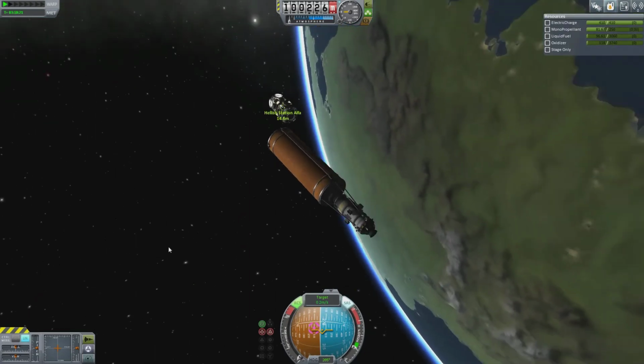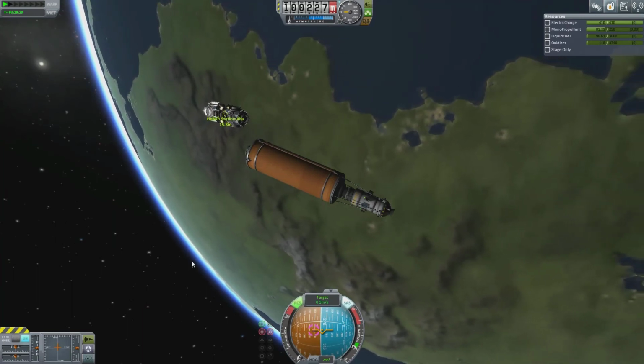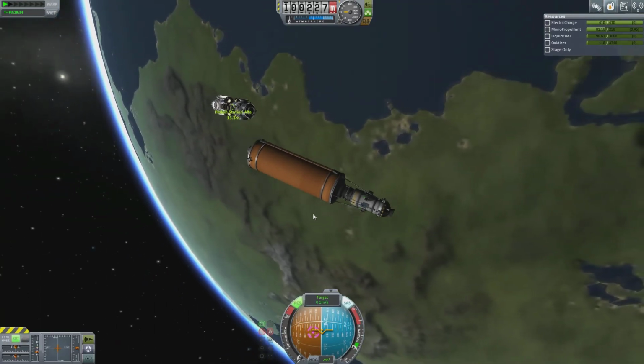There we go. I think that's pretty much done that. We need to be a little bit further away, actually. That's too close. There we go. Pretty much nulled out. Now we need to do a bit more rotating. So back to rotating mode.